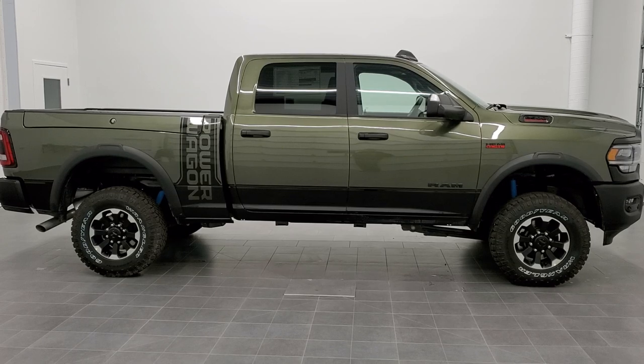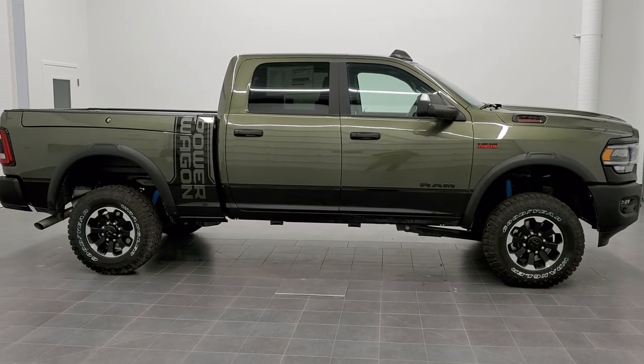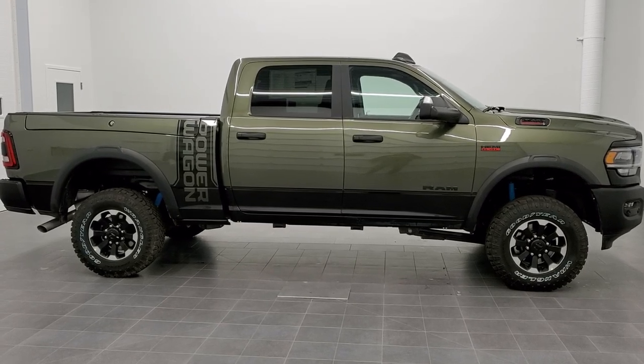And we're super excited to be offering the new color, the olive green metallic, in the Ram 2500s and just Rams in general. Such a good product out there.